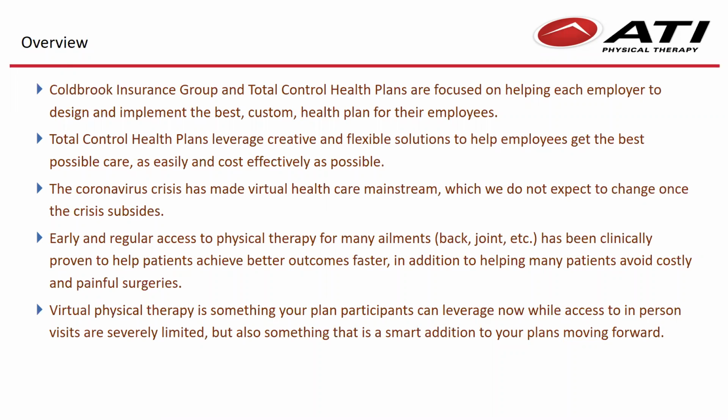One of the side effects of the coronavirus is that virtual healthcare has gone mainstream, and we don't expect that trend to change anytime soon. People are meeting with their primary care physicians and specialists virtually, and it's become the norm, and physical therapy is just another example of where we can leverage virtual medicine to help people get the best possible care.